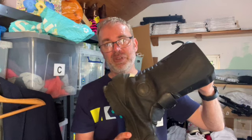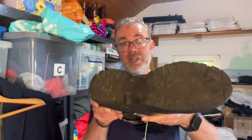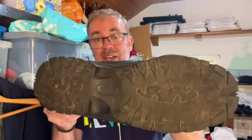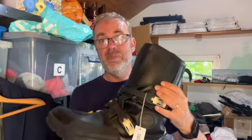Okay, I'll spend 20 on these. Make me an offer if you feel that you want these. But really, I think the big selling point for these is the condition, that they've hardly been worn. Look at that. The leather on them is in really, really good condition.